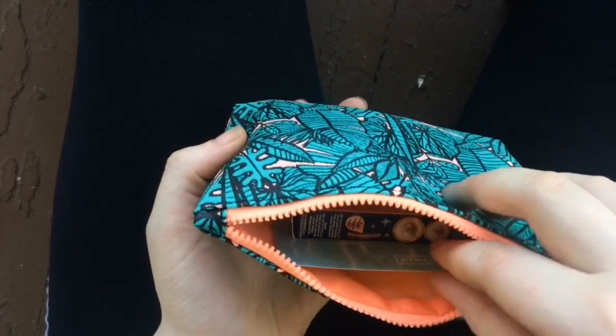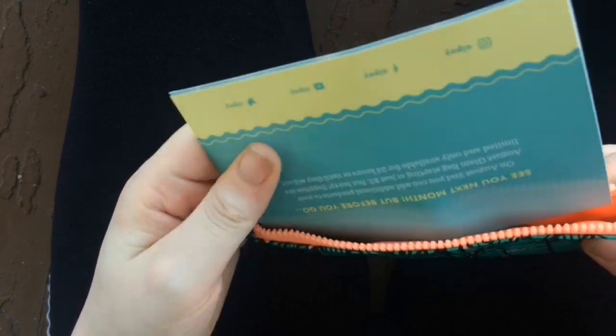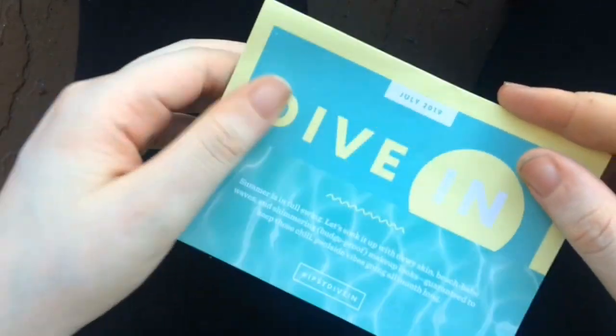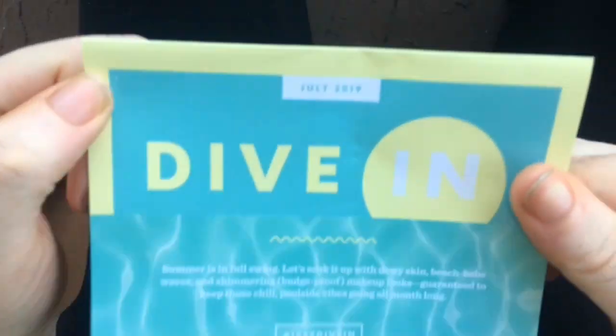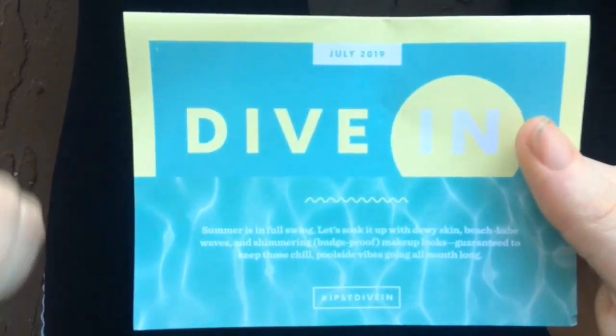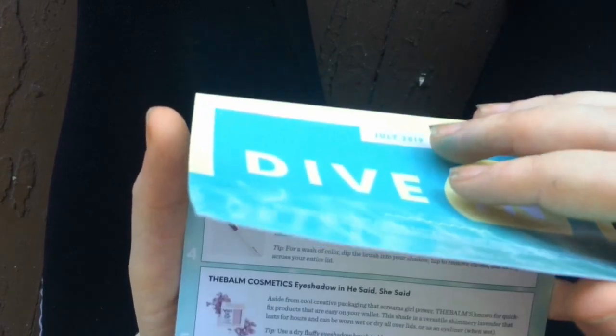So when you open the bag, it comes with a card that tells you the theme of the month, and it tells you the items that you got in your glam bag. The theme is Dive In, and it just gives you a description of the theme and the glam bag.